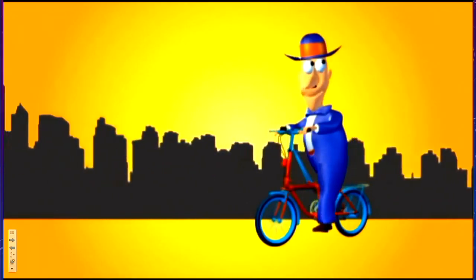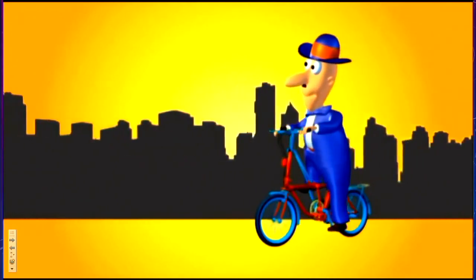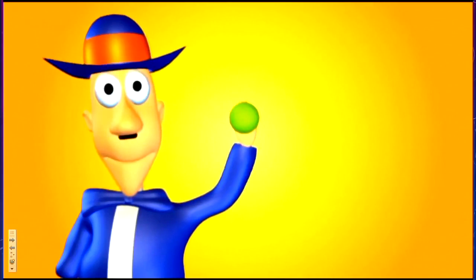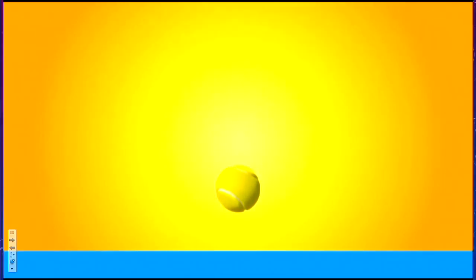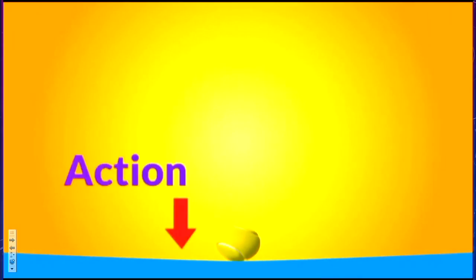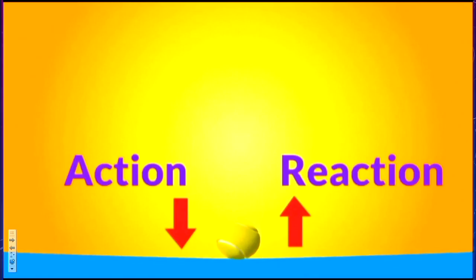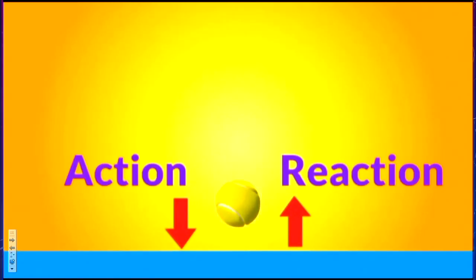Oh, you're riding a bicycle. Have you ever wondered why a bicycle moves forward? Well, it moves according to Newton's third law, which says that for every action, there is an equal and opposite reaction. To understand this, see what happens when you drop a tennis ball. As the tennis ball hits the floor, it causes a downward force on the floor. This is the action. The floor reacts by pushing on the ball with the same force, but in the opposite direction. Action, reaction. Together, the floor and the ball form what's called the action-reaction pair.